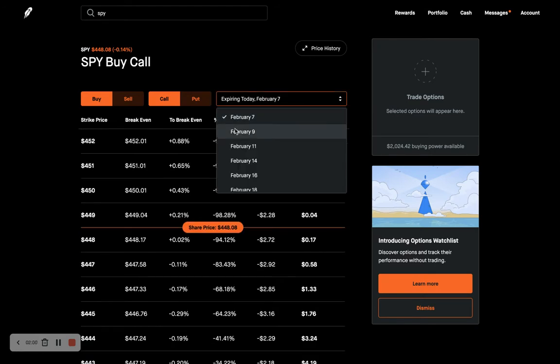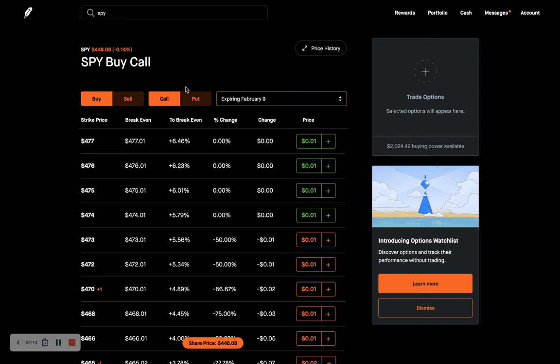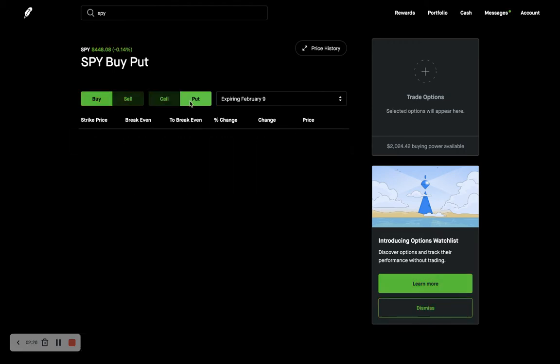I don't like to buy straight up directional puts or directional calls. Usually I'm always buying some sort of spread. I'll sell a call or put above or below, and I like to be a net seller of options. But when you see this pattern happening, to me, I'm trying to take advantage of it.